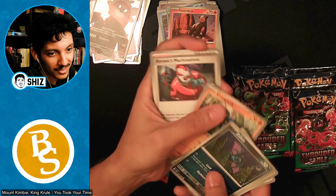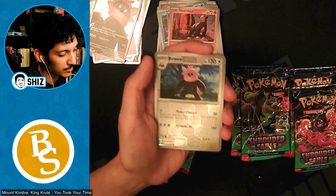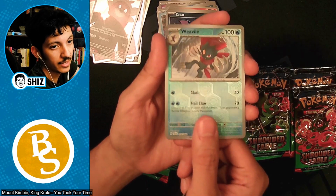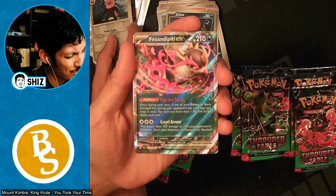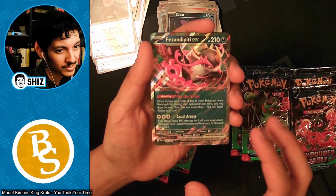Okay, Krogunk. We're just gonna, you know. Okay, Kirim. Academy at Night, reverse holographic Beware. Reverse holographic Weevil, and... Woo! Okay. Pheasantipity EX. Loving the swirls.